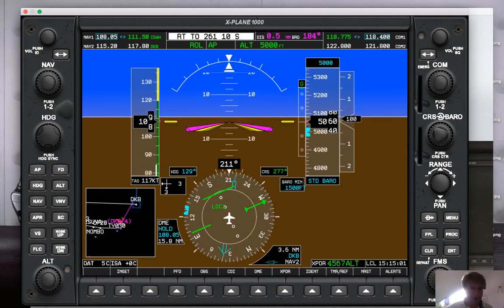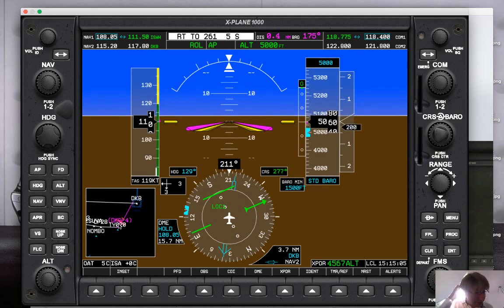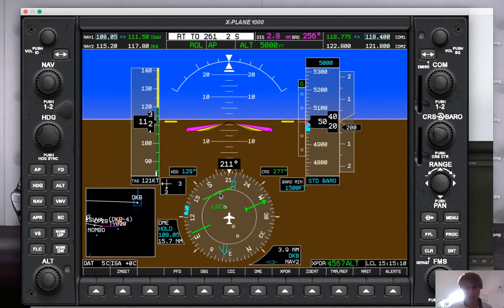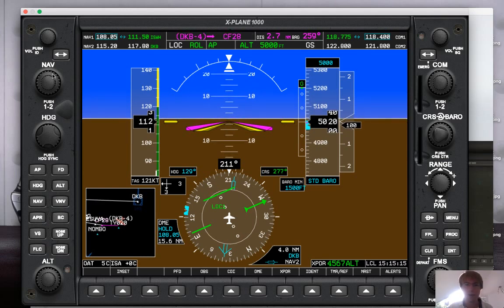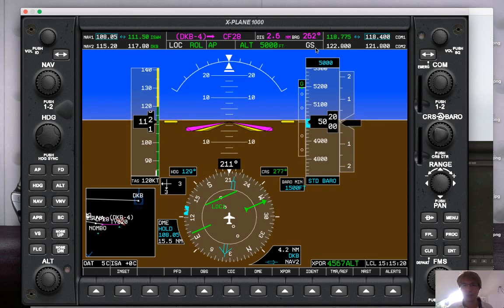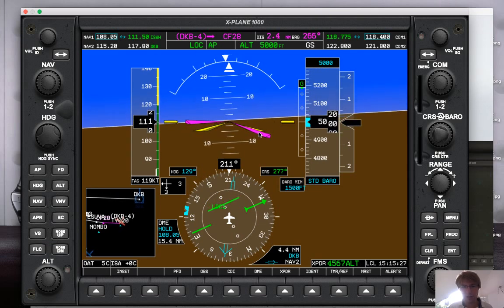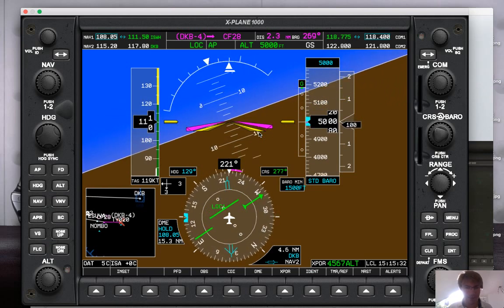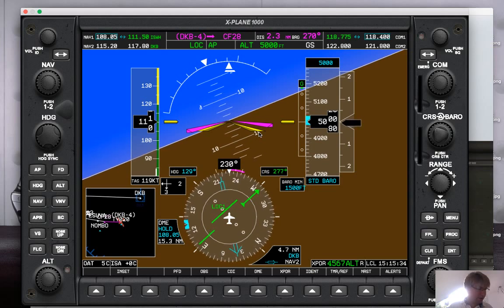All right, and as you can see here, we are about to pass our Dinkelspiel 4 DME waypoint, and that means our localizer is going to come in very soon. So what I'm going to do is I'm going to arm the approach mode. As you can see, localizer is armed in white font, glide slope is armed, and localizer comes in. As you can see, it just turned active, and the autopilot should intercept it now. Yep, looks like it's doing that. All right.